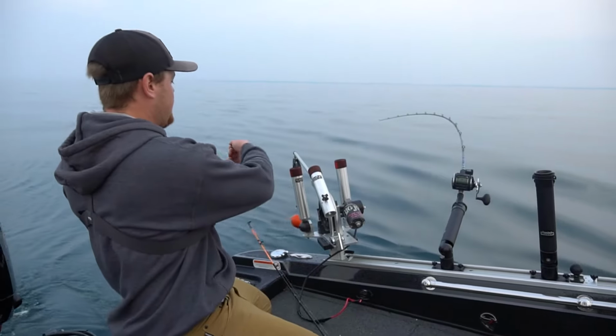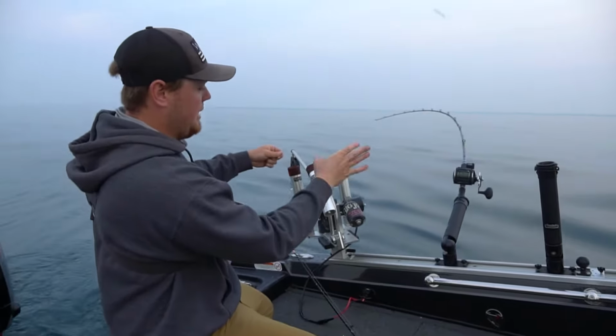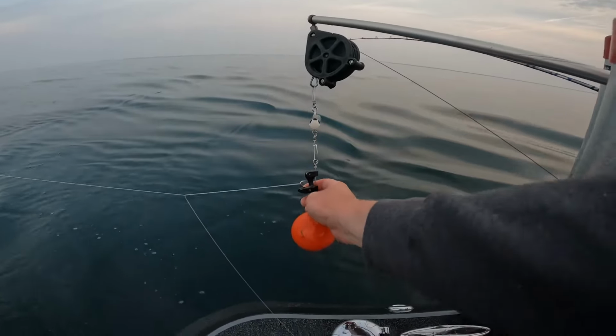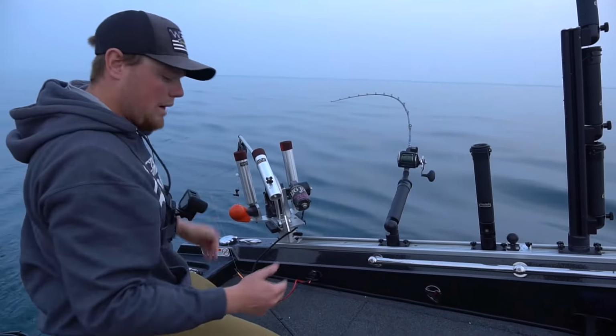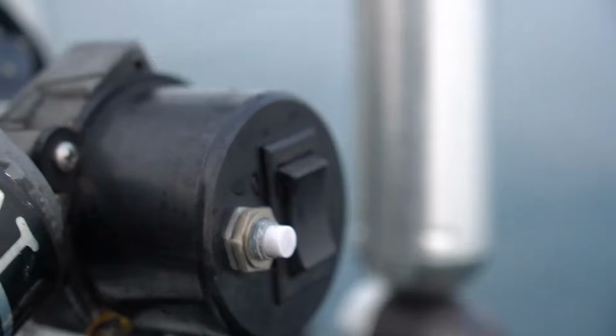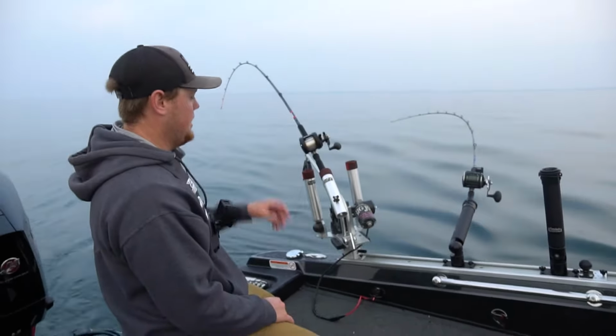So what I'll do is I'll take my line, loop it, and put a couple wraps in it so I can attach it to my release. I'll clip it right onto the downrigger there. It snaps right down, and that's all I got to do. This rod is ready to be set. I'll put it in the rod holder, and all I got to do is push the down button on the rigger, and this thing is going to go down.